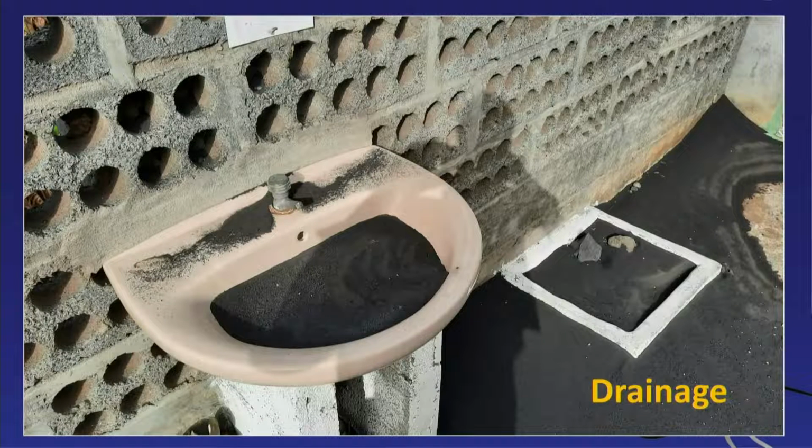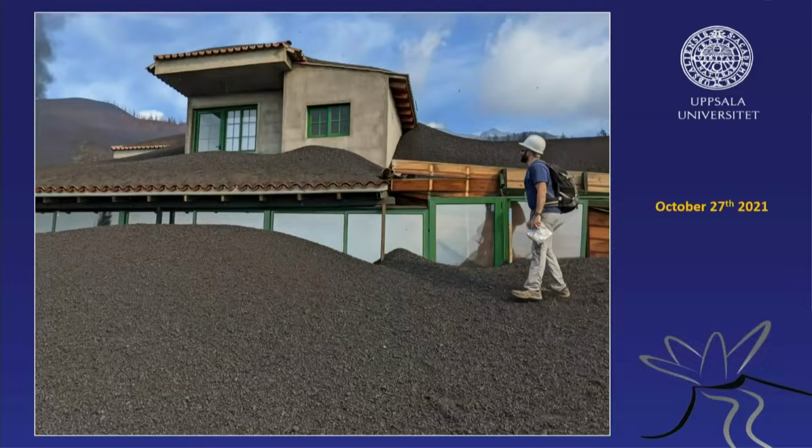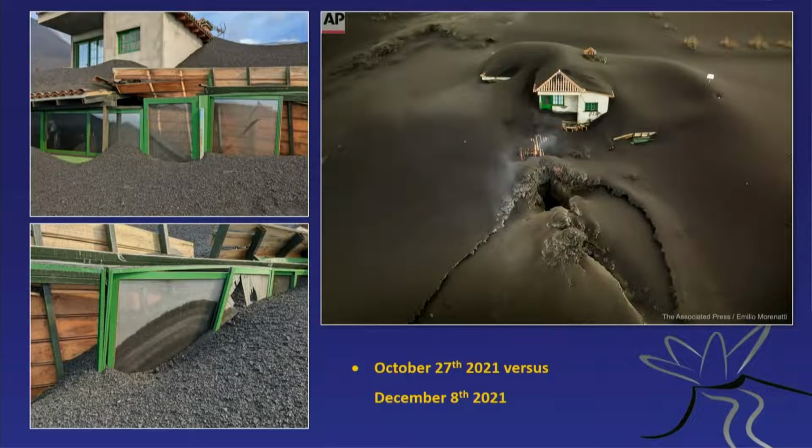So another problem, of course, with so much ash is pipe systems, drainage, water supply, and that has been a real problem on the island, as has a lot of constructions that were not designed with a lot of overload. And this brings me back to that house, the house closest to the volcano. So this is an image from October 27th, where you can still see parts of that house. And this is then a little later. And eventually the house was almost entirely covered.